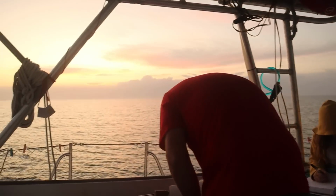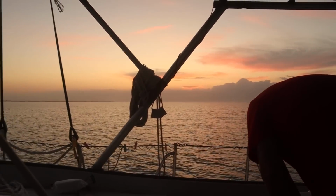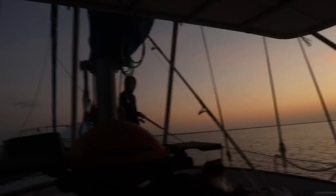We are relaxing. You can kind of see back there. The Starlink is hooked up and working, but I made everybody get off the internet and come out and enjoy this quiet, amazing sunset and first anchorage out here in the middle of quiet nothingness.